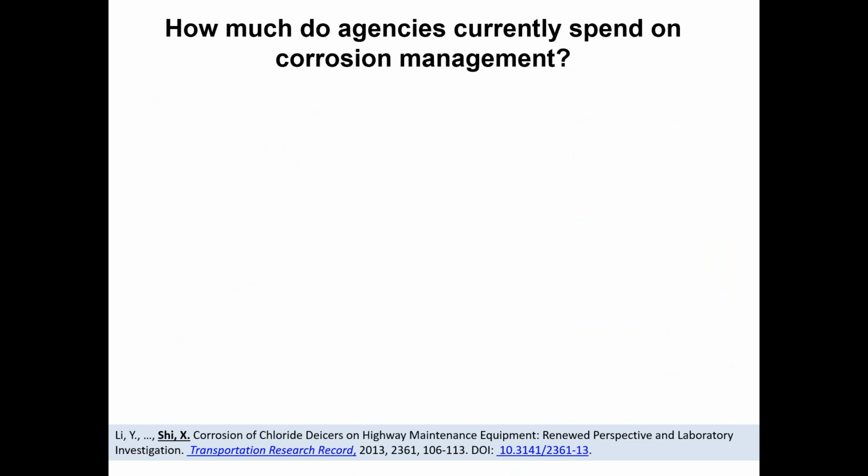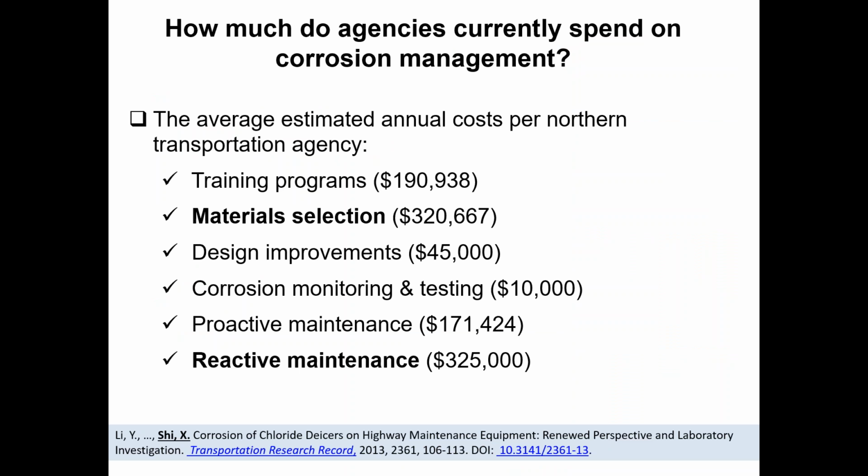Here we're mostly targeting northern transportation agencies, and according to the survey, the average was these numbers in different categories, totaling around $1 million. Of course, some agencies spend less or some spend more, but you can see that right now they're not spending a whole lot on proactive maintenance. Instead they're spending more on reactive maintenance. When it comes to material selection and design improvement, we'll talk about that later. Certainly there's room for improvement, and there are people making a career out of these things. Just select the right materials for the right service environments.